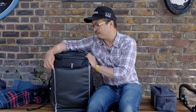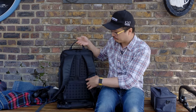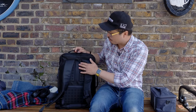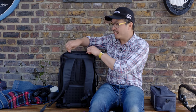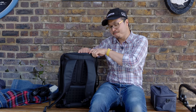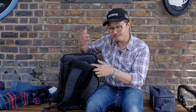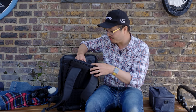Then you have other features here, just before I open up, because it's quite messy afterward if I start opening everything. So let me close this back up. Let's go to the back first. It does have a laptop compartment, which is actually very big. And when I say big, because most of the rucksacks you find on the market these days only fit up to 15 inch laptops. This, however, does allow you to fit up to 17 inch, which is huge. So it has plenty of room.